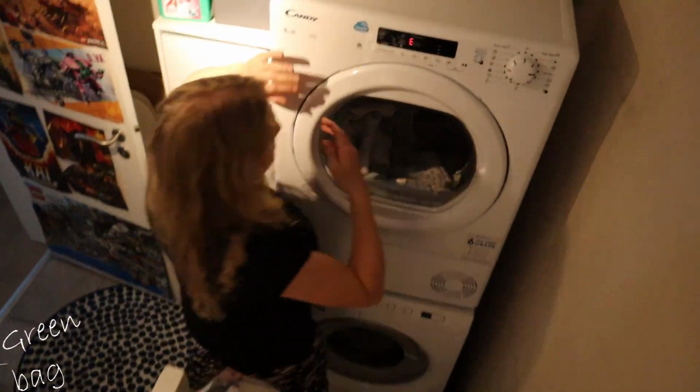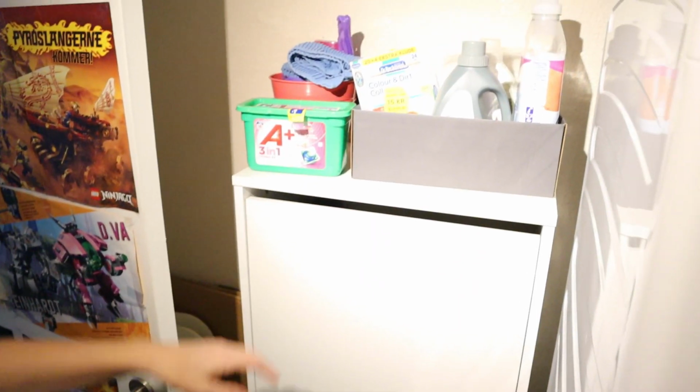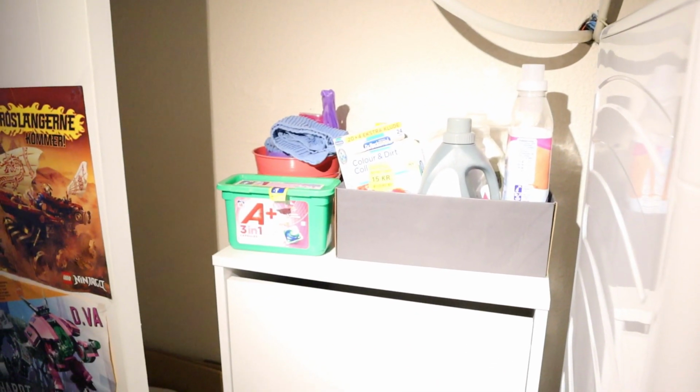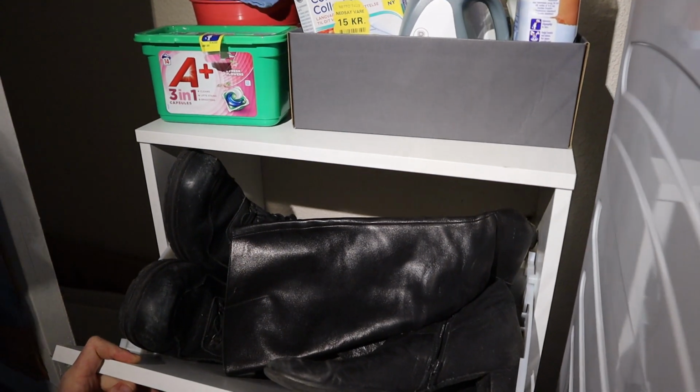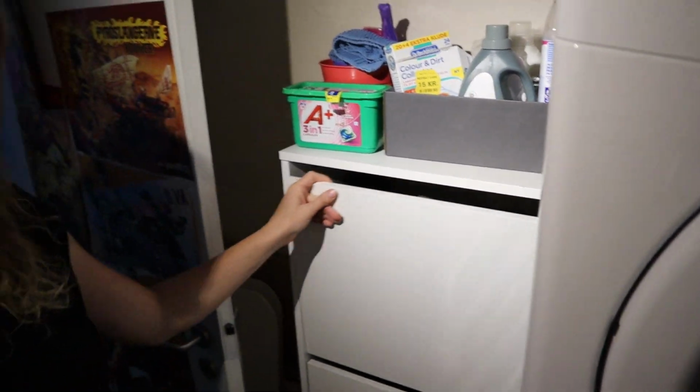Okay, this is where we do the laundry. And then we have all the detergents and stain removers and all those things that you need when you have kids. And a little bit of overflow shoe storage. Those are my really nice boots that I wear when it's colder outside, and your hiking boots. We usually rotate these as needed depending on the seasons, because they're upstairs in the wintertime.